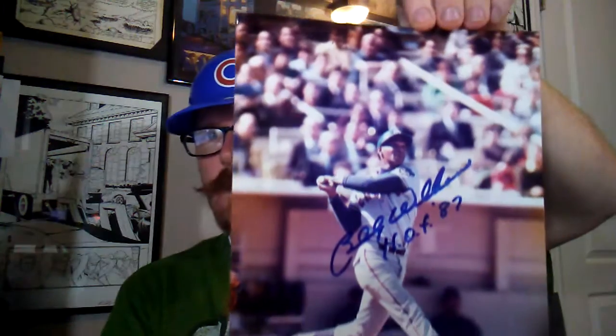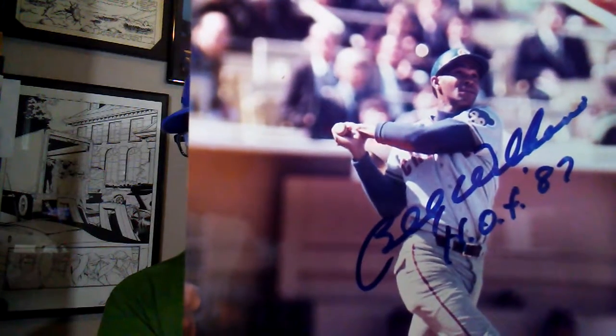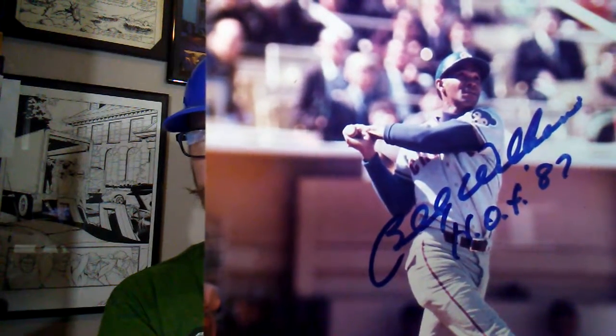But before I get into the cards, I just wanted to show off some of my other Cubs items. I have a signed photo from Billy Williams. This was signed in person. It's got his Hall of Fame 1987 inscription.